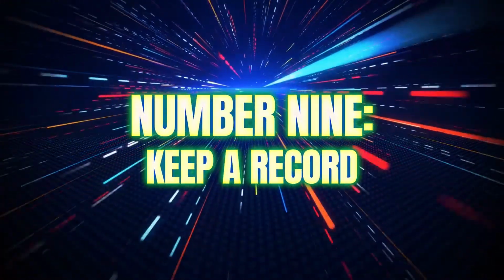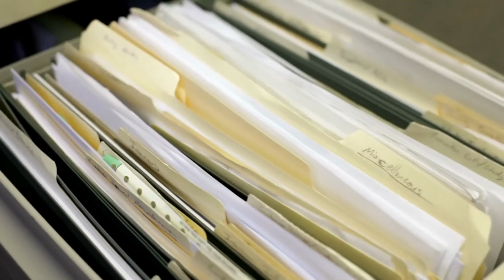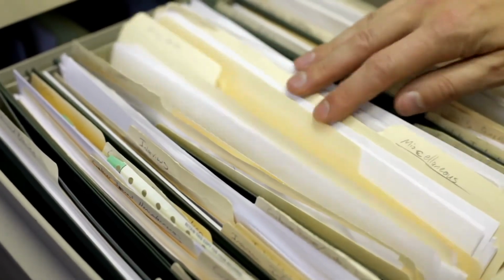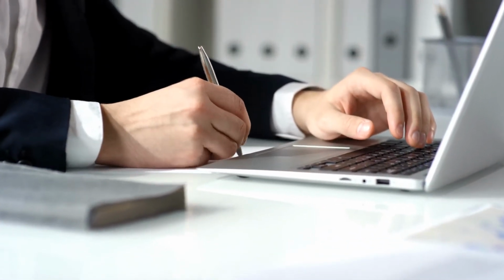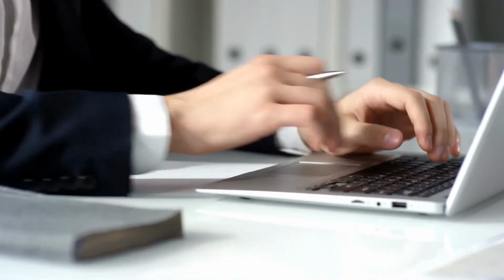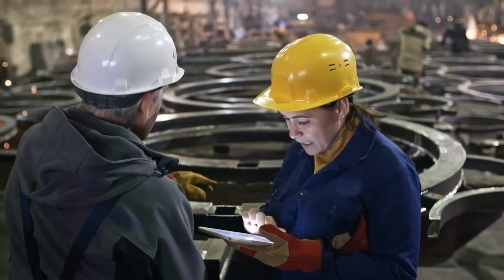Number 9, keep a record. Even though the class may be finished, a trainer's job is not complete until the training is properly documented. In some cases, employers may need to document training to meet a regulatory requirement, but regulatory compliance is not the only reason to keep training records. Training documentation may be needed as part of an internal management or quality system. Training records are also useful when evaluating the effectiveness of training programs.